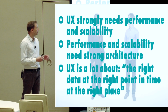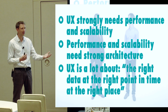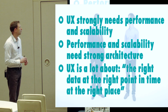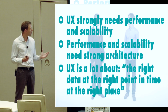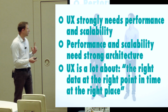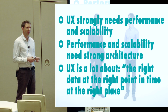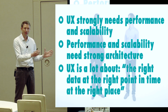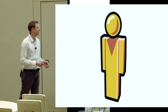So here's an interesting connection. User experience strongly needs performance and scalability in many systems. Yeah? Often, in particular user experience people don't see that directly. Maybe they see the performance but not the scalability. And therefore we need strong architecture. And what is also really interesting here in our example is user experience is a lot about having the right data at the right point in time at the right place. Yeah, and the right place is here, for example, our browser. And all these strategies that we talked about are about bringing that data from the data center to your browser because you do not want to download the whole globe data.